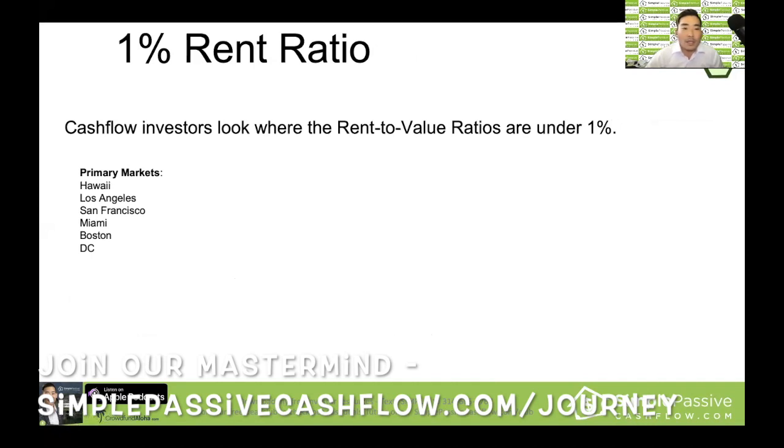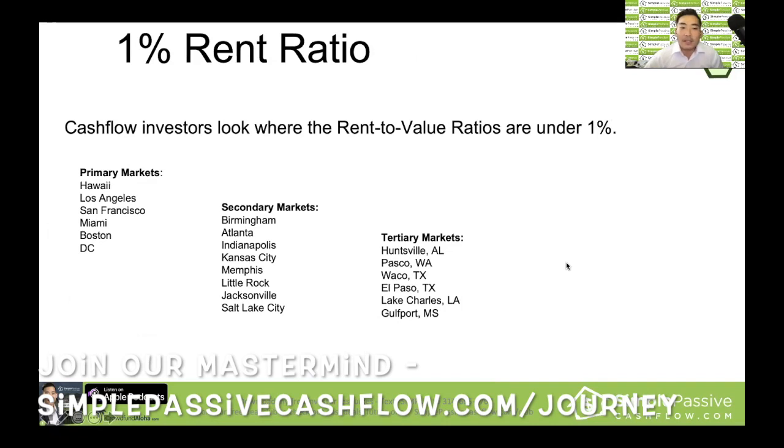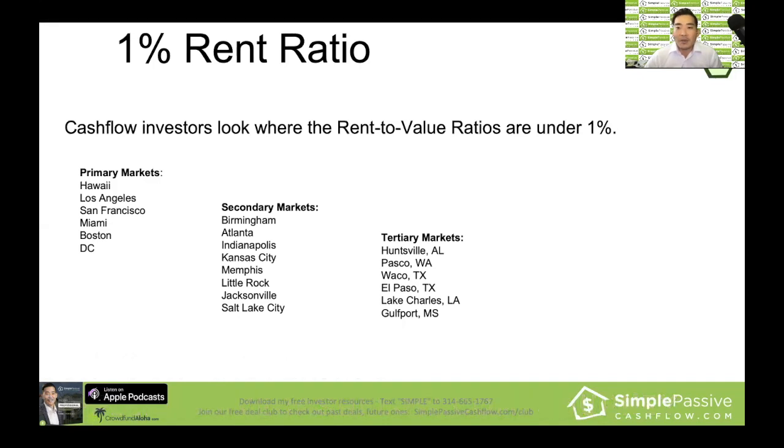So here are some markets that I do not suggest investing in as a cash flow investor, and we categorize them and call them primary, secondary, and tertiary markets. Primary markets are all the cool places to live, like Hawaii, Los Angeles, San Francisco. Great appreciation, but me personally, I'm not really looking for appreciation. I want cash flow today so I can quit my day job, and I want capital preservation because I don't know when the next recession will hit. Personally, I'm pretty bullish on the current economy right now. I think we're going to keep going, especially if the China trade deal gets done, but I don't know, right?